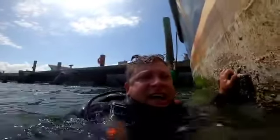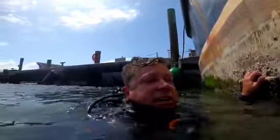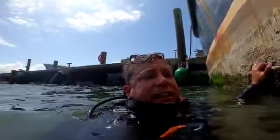You do have heavy fouling. I did not see any evidence of any structural damage on the bottom of the boat. I'm going to get some videos of your propellers now.